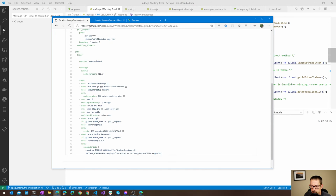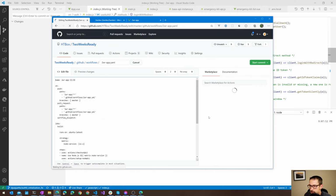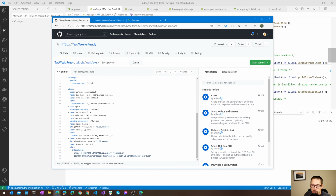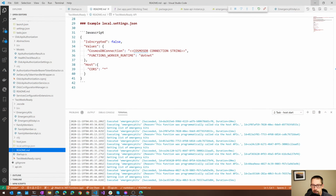So the steps that we're doing here, what happens if I go edit? Okay, that brings me to the UI. We do an npm ci, and then we write this environment variable. And I feel like that's where the problem is. Oh, and to do the deployment, it calls this. I did these as bash scripts so that I can also run them locally if I need to. We're running deploy frontend.sh, and telling it to deploy that folder. So I should be able to bring that up over here somewhere.